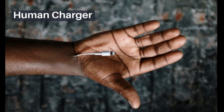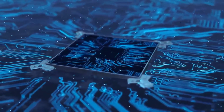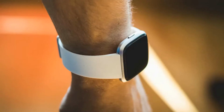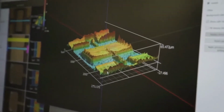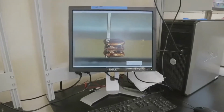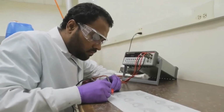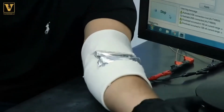Human Charger. A new stretchable system developed at Penn State's Department of Engineering Science and Mechanics can harvest energy from human breathing and motion to power wearable devices. This highly innovative technology was created by using non-layered, ultra-thin zinc phosphorus nanosheets and a 3D laser-induced graphene foam, a highly porous, self-heating nanomaterial, to construct the island bridge design of the cells.